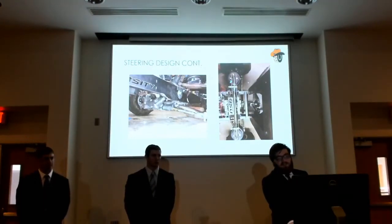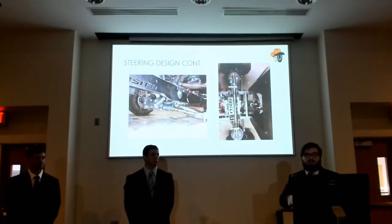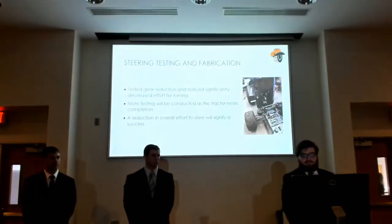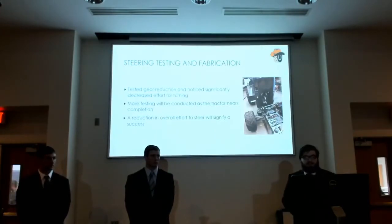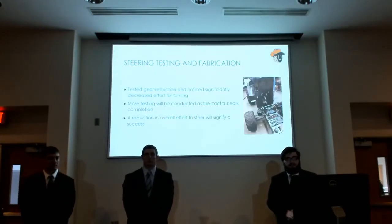We also decided to move the steering knuckles below the tractor, so we're not fighting ourselves when we raise and lower the tractor, to help solve the toe-in, toe-out problem. We've been doing some testing, and we have still further testing to do, but we noticed that the gear reduction significantly reduces the force required to turn the steering wheel.